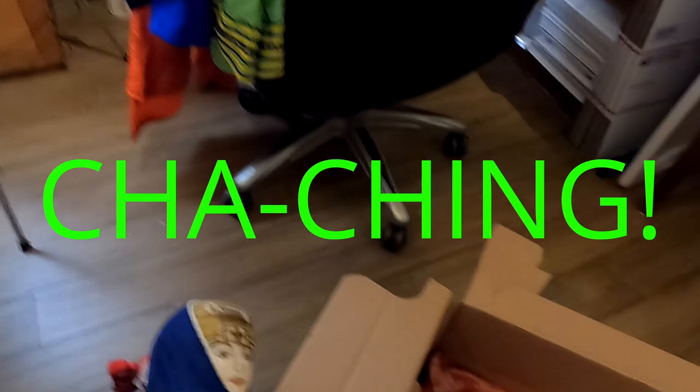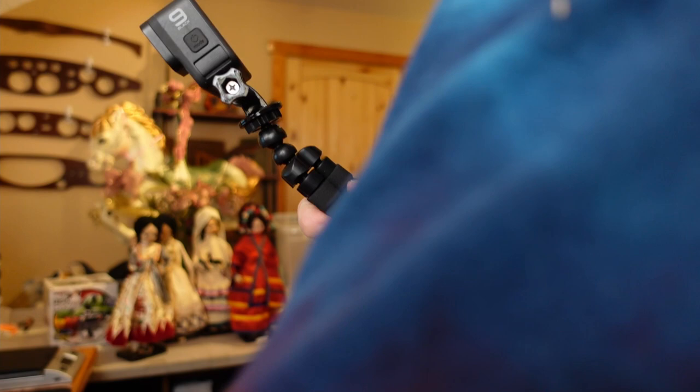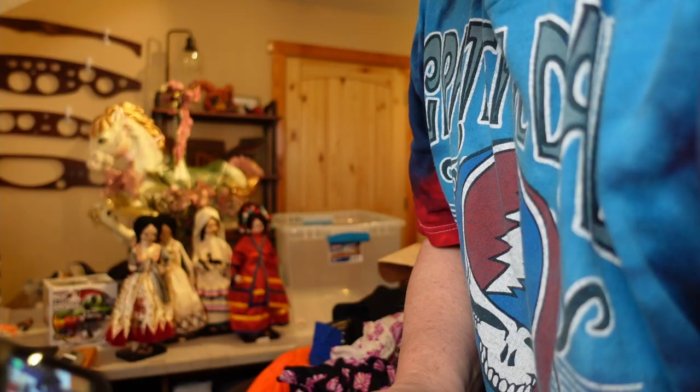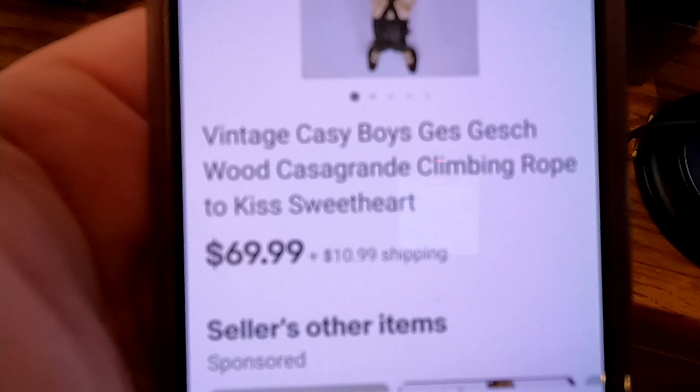Oh, I sold something. Who wants to see? Let's see what I sold. That is a doll that we just listed yesterday. $70. That's a great sale. I'll try and crop out the person's name. I accidentally showed it.